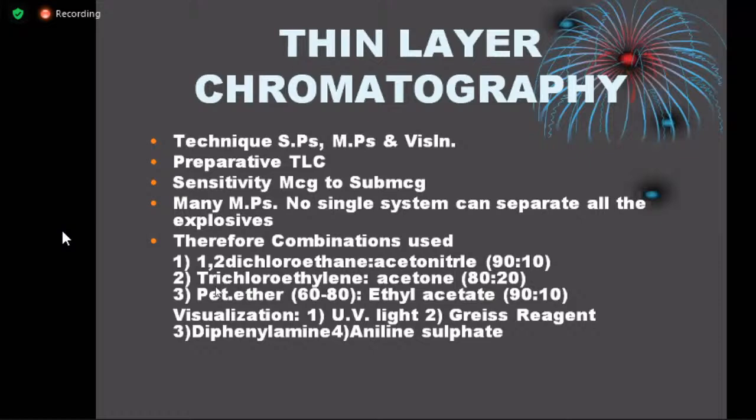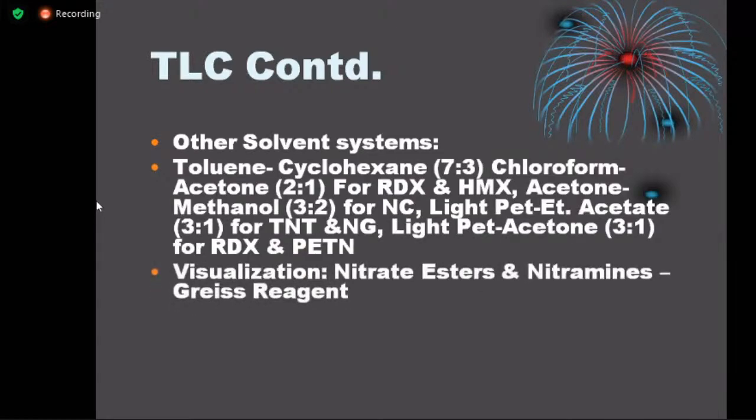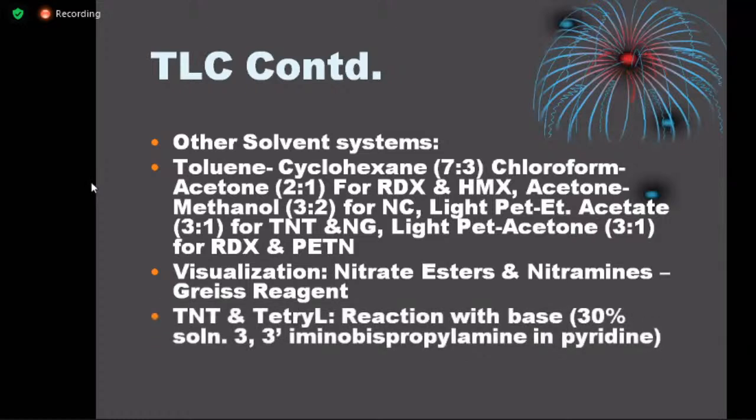Then visualization is done. The TLC plates are seen in UV light, then sprayed with Griess reagent, diphenylamine, aniline sulfate, and now some new reagents. Fluorescent reagents also have come. Other solvent systems from the literature are given here, because you will get this PPT and you can note down from that. Visualization for nitrate esters and nitramines is generally the same Griess reagent. For TNT and tetryl, reaction with base, 30% solution of tetrabutylammonium hydroxide, and propylamine in pyridine.